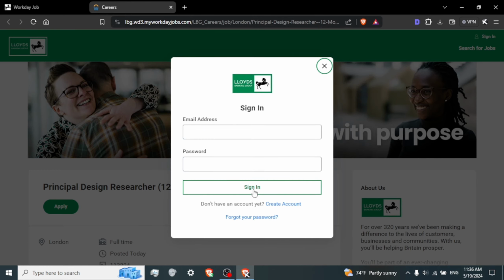Access your account. If the credentials you provided are correct, you will be logged into Lloyds Career account. You should now have access to your account dashboard where you can view job openings, update your profile, and perform other relevant actions. That's it, you have logged in successfully.